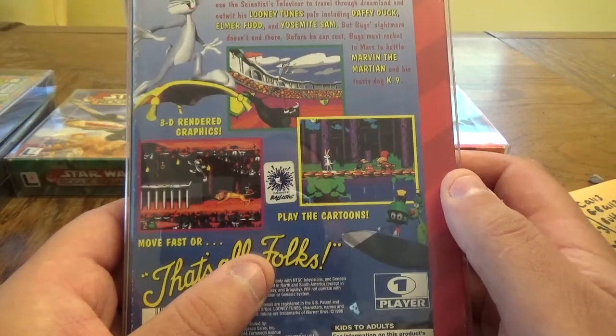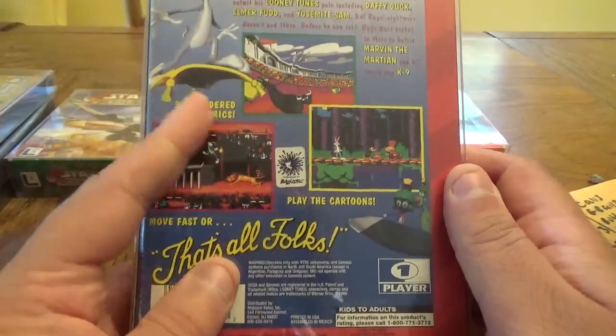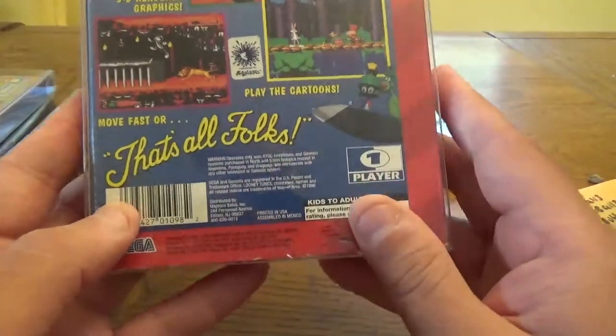But Bugs' nightmare doesn't end there. Before he can rest, Bugs must rocket to Mars to battle Marvin the Martian and his trusty dog Canine. You get 3D rendered graphics and play the cartoons. Move faster, that's all, folks.